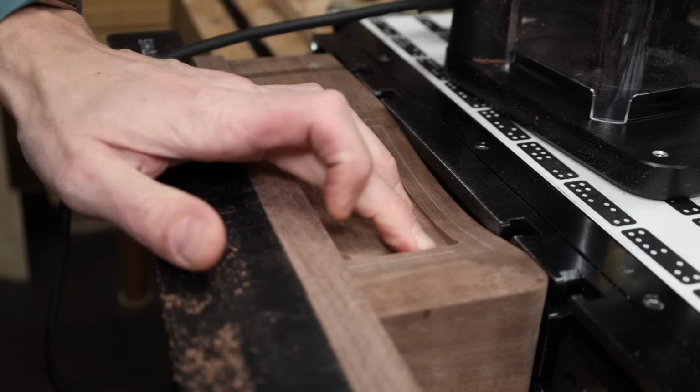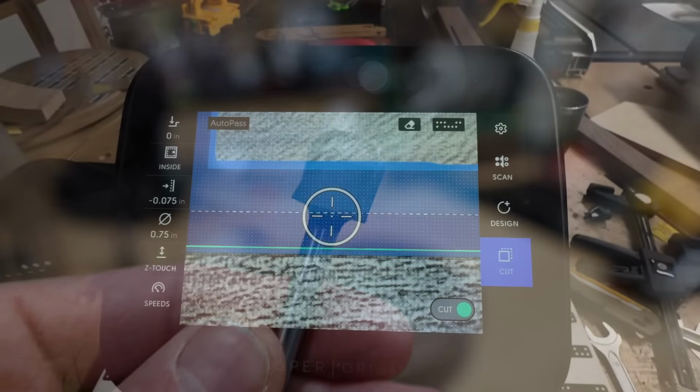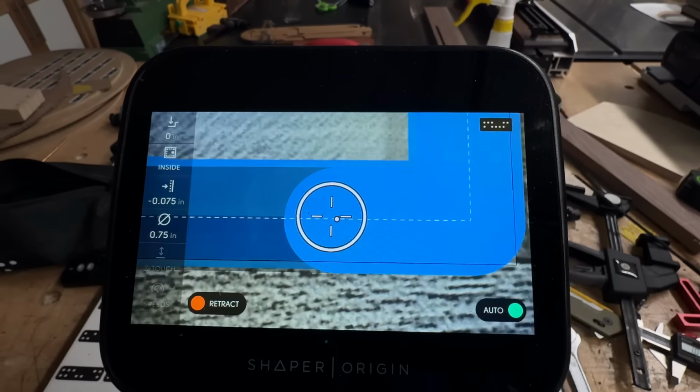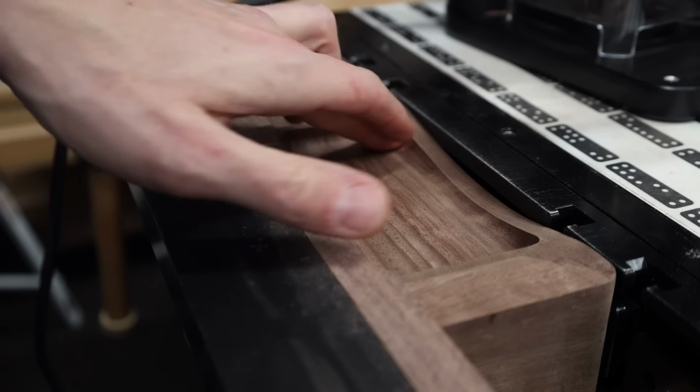Okay, we have a flat bottom and square walls, but let's give those a rounded contour. I adjusted the offset of the same path that I just used, went around, and came up with this. Now that looks much nicer.